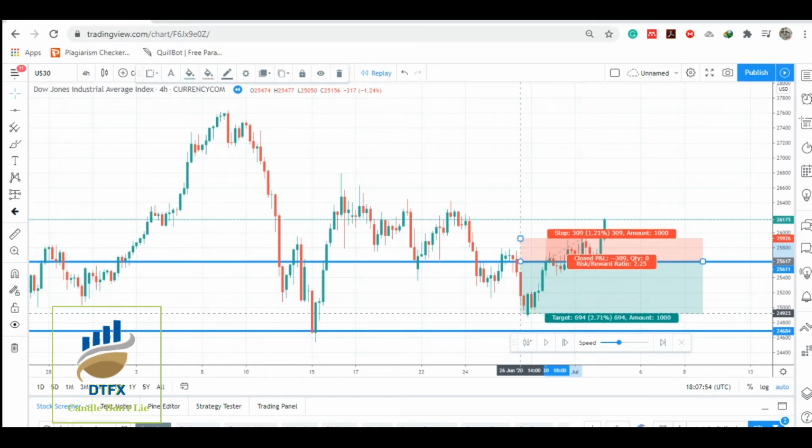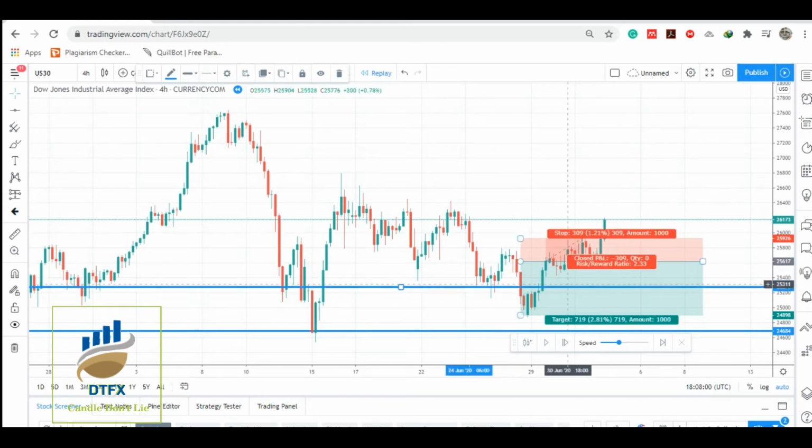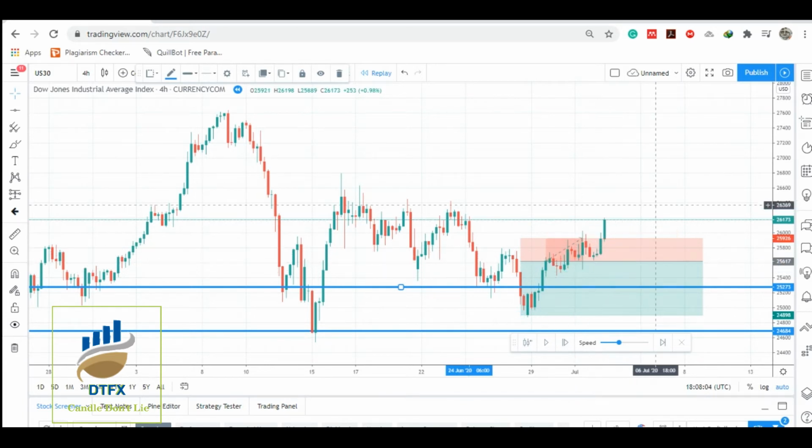When they give us a 1 to 2 risk to reward, we move our entry, especially below this structure, to give us 1-to-1. So on this trade it's actually a 1-to-1. We only take a 1-to-1 reward on this before it actually takes us out of the trade.